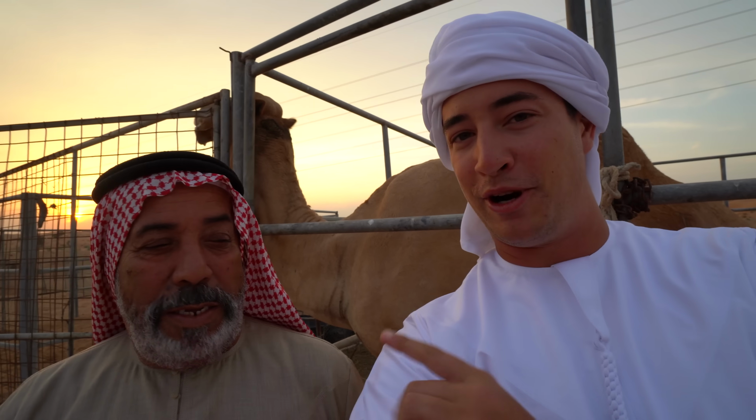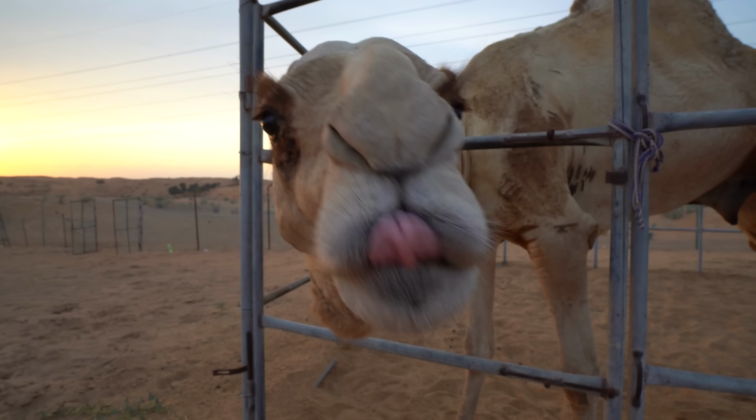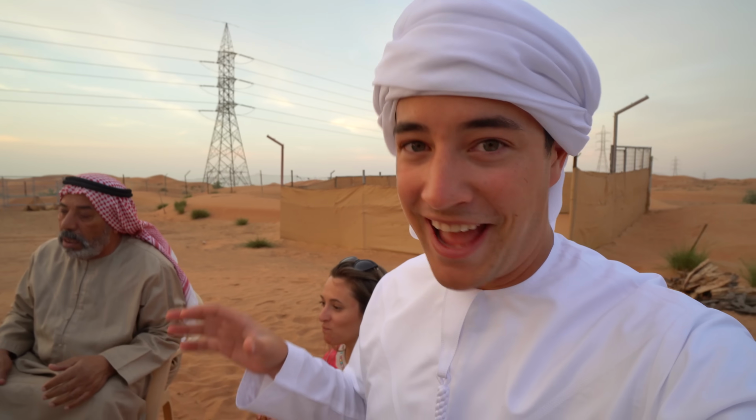So this is the farmer, and this is his prize camel behind us, and he's raising these camels for racing. And this one has won 25 races. He breeds them, and these things can run fast. So now the farmer has invited us for some coffee and dates, of course.